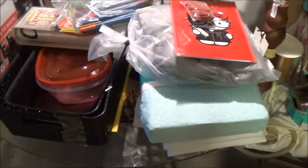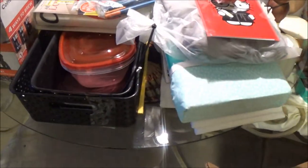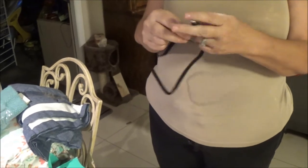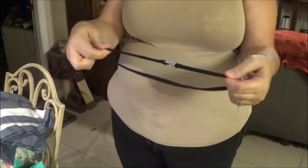Right, odds and ends that just didn't work out. These are cute. Got two of these. Those are cute candles. There's a Tide marker. Take your stains out. There's another band. Let's see what this is. This is open. I guess you could use it for whatever, I have no idea. Headband? I don't know. I'm really not sure.